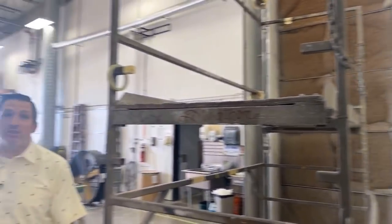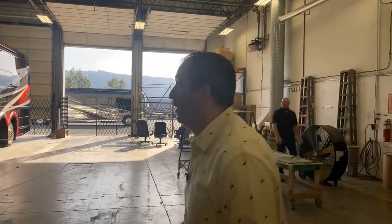We're gonna look at one more paint job, and then I think I'm gonna make Armand jump in this coach with me so we can drive around the building and hit the train horn at a bunch of people. Take a look.